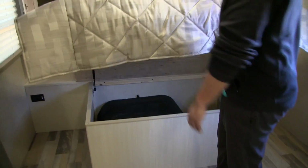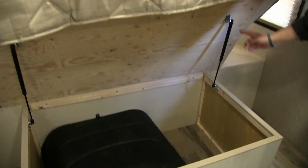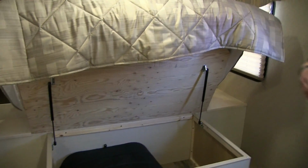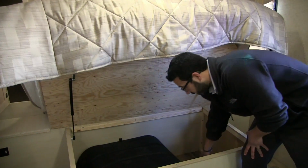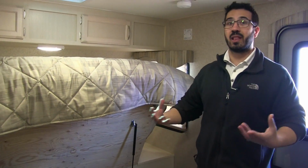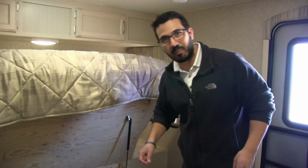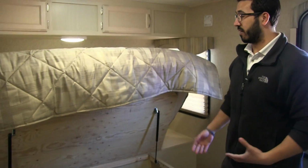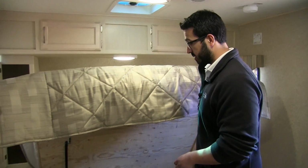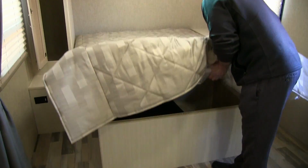You have storage underneath. One of the things I love about Winnebago, take a look at this. Strut supported, and it lifts it really nice and high. That way it's super easy to get under here and grab whatever's in there. If you haven't had struts, or even a lot of the strut supported beds, it only lifts it about this high, and you kind of have to bend over, and it's hard to get in there, especially if you have bad knees. This really makes it simple. And as I promised when we were outside, right there is your propane tank cover.